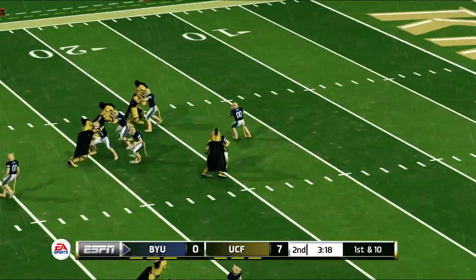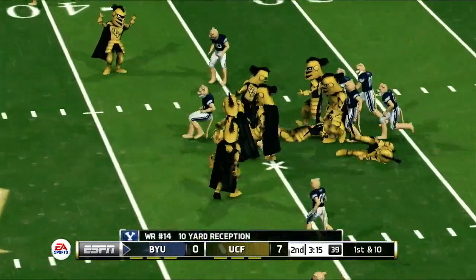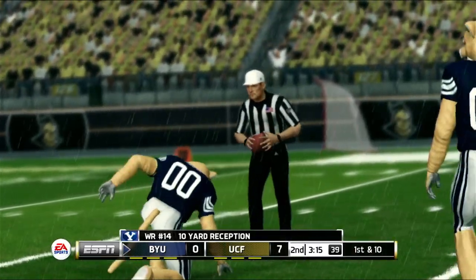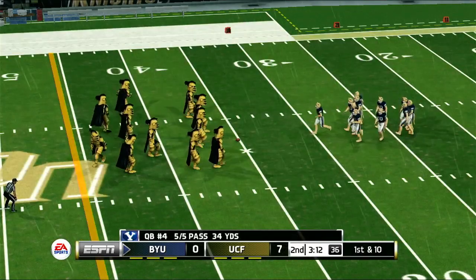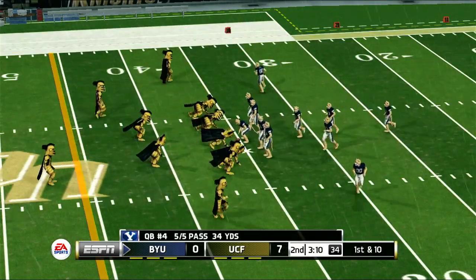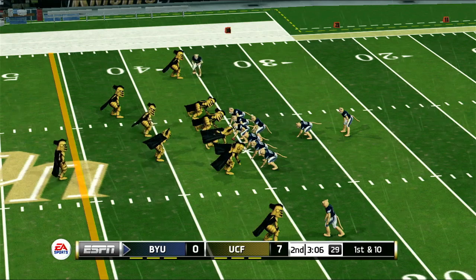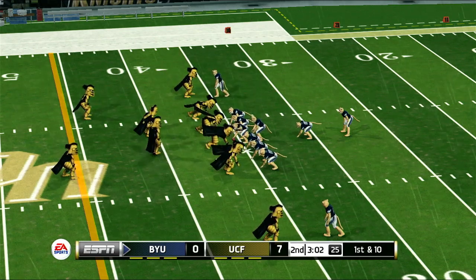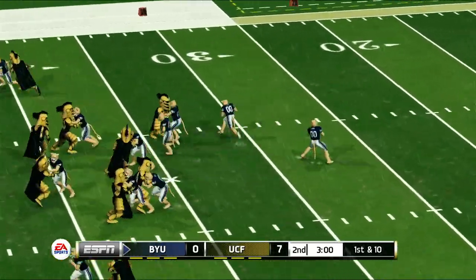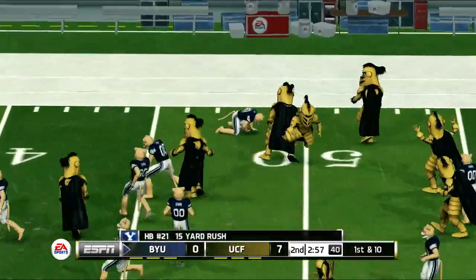They spread the field in the gun with 5 wide receivers. Good open field tackle. That's good for a gain of 10 yards. From their own 35-yard line, first down. Mike 41. You got to wedge that, huh? Hey! Watch the slam. Flag 68! Motion, motion, motion. Gains his way to midfield.